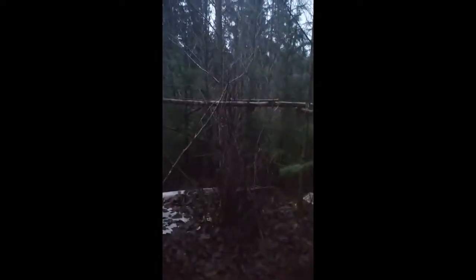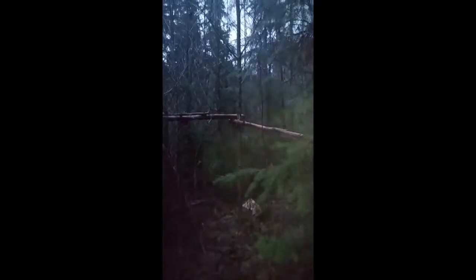So what we're going to do is tear this down here today, stack it up, organize it, and just hang out in the woods, get out of town for a minute. Both just got off work, both a couple of cooks out in the woods. All right, man, let's get to it.